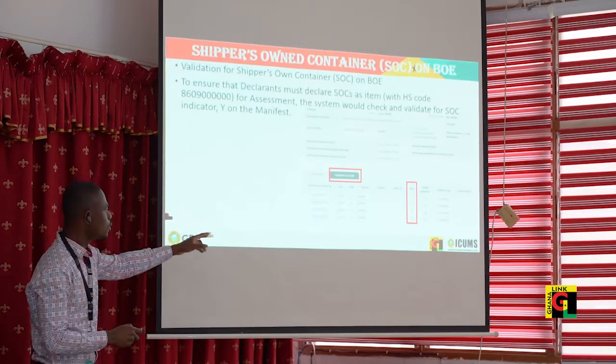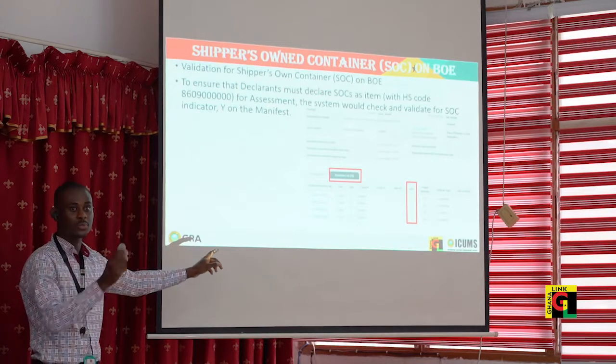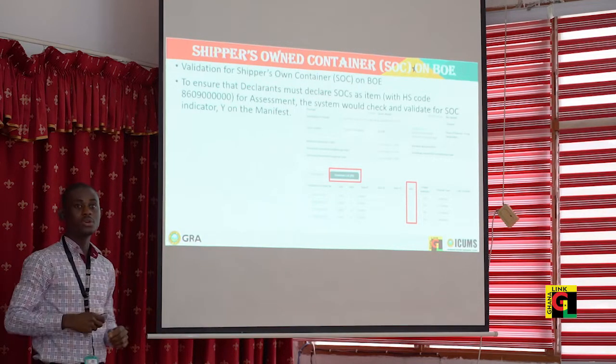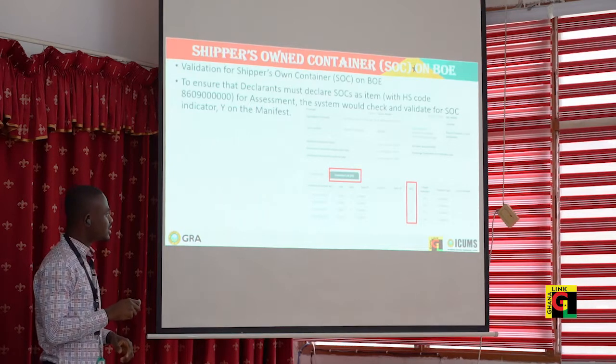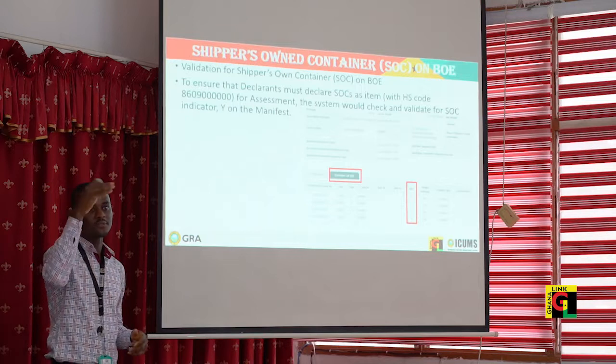So let's assume we had only one shipper's own container on this BOE. The rest are not shipper's own. It means on the BOE, you are going to indicate just, let's assume the first one is shipper's own, you just indicate the first container as the first line item.